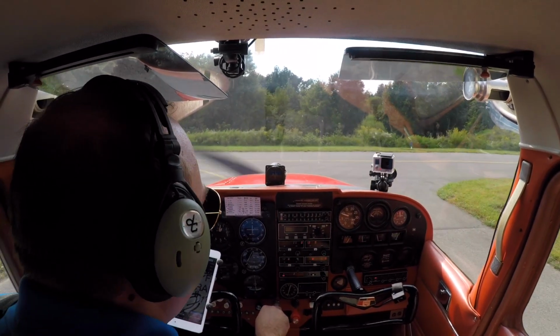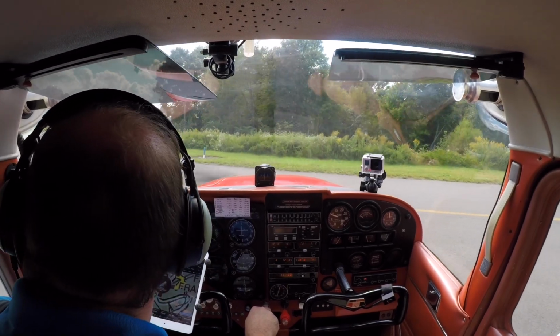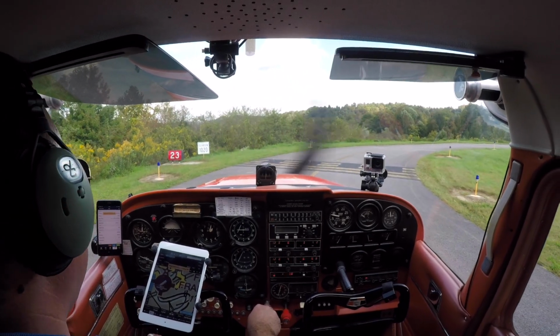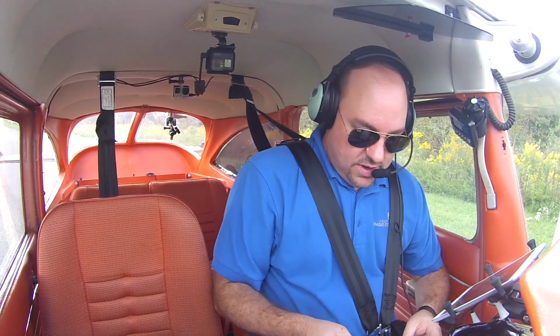Fairmont traffic, Skyhawk 3852 Lima taxiing from the north hangars to runway 23, Fairmont. All right, let's straighten up the nose wheel. Let's do a little run up right here, okay? Here's our before takeoff checklist.